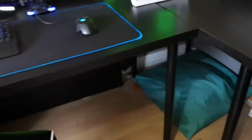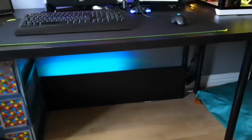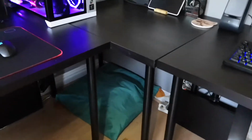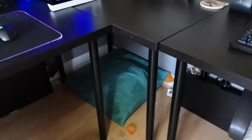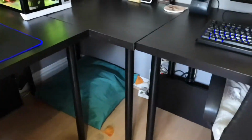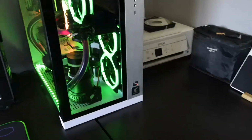Under the desk we have a little bit of RGB lighting, just the bling factor. And that cushion there seems strange, but the dogs often come up. They're just small dogs, but they come up when they get lonely and there's nobody downstairs, so it's nice for them to have somewhere to lie. And there's no cables around the back of there, apart from that little block there, but we're alright with that. Excuse the mess of the internet cable.